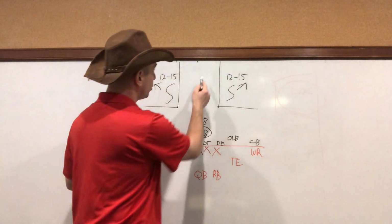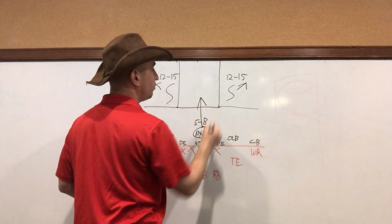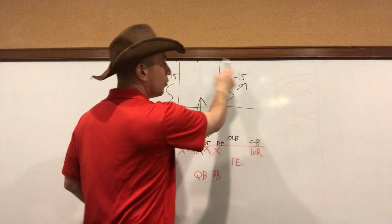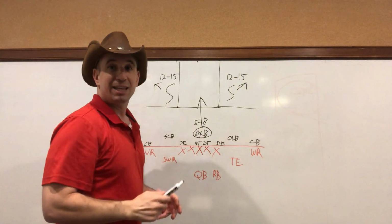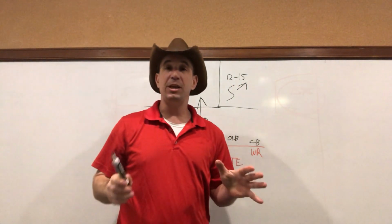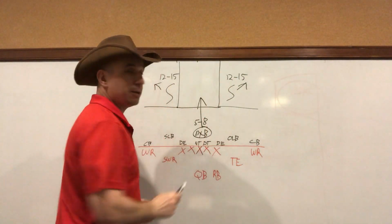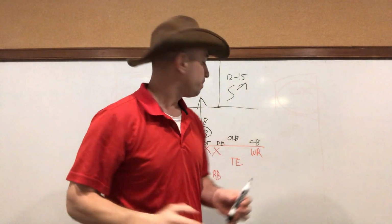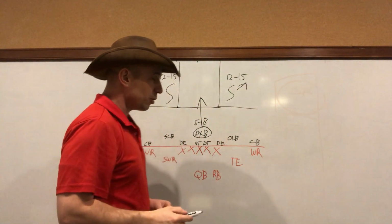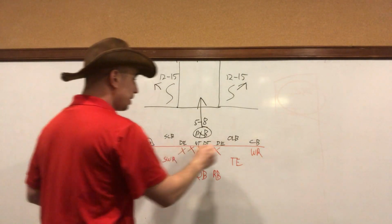As you see here, your middle linebacker will take the deep third of the field, and then each safety will take away anything deep on either side of the ball, because the Tampa 2 defense wants to ensure that nothing gets back behind them. Don't get beat deep.